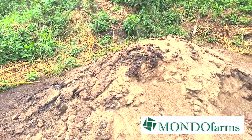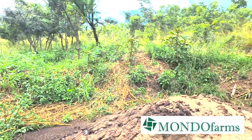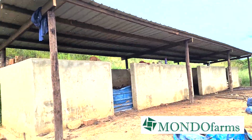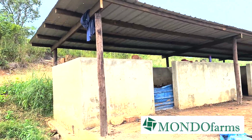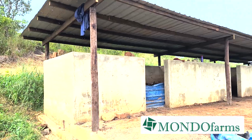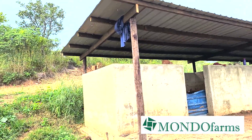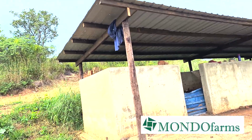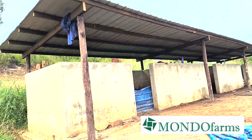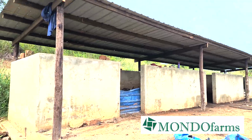There's our heap of chicken manure that forms part of the basis of how we make the compost. And here is our composting facility. I first showed this in a video sometime mid last year, and if you want to see that, here's a link to it. What we have here is three rooms, about 5 meters by 1.5 or so, and then you've got the roof structure covering it. We have 1, 2, 3 rooms on this platform here. This is like a working area where the guys work from.